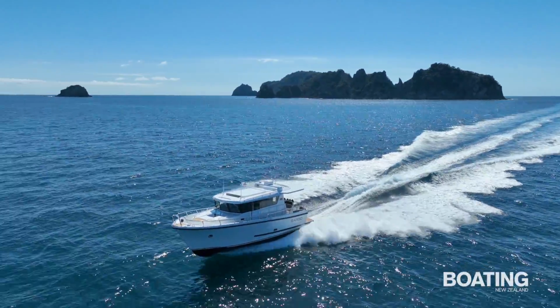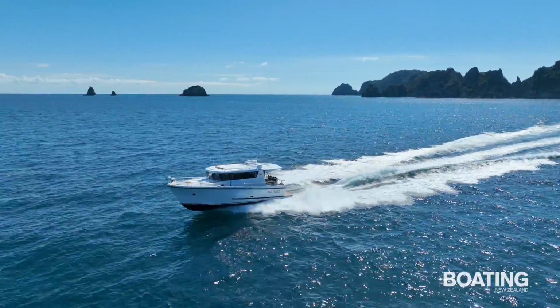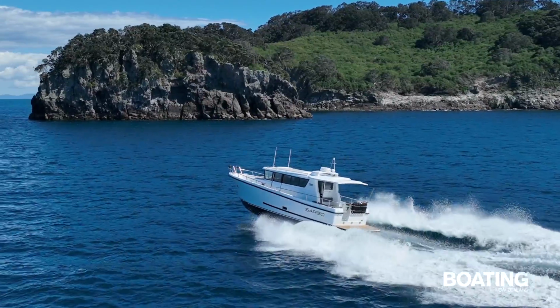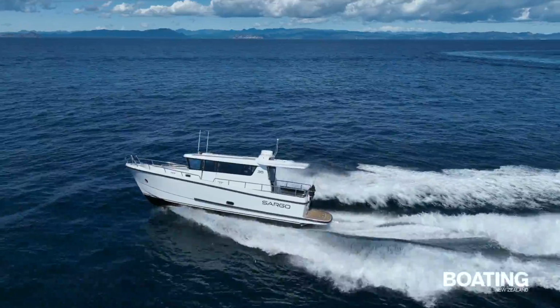Finnish manufacturer Sargo is a family-owned boat-building business, part of a regional boat-building tradition that goes back generations. Tough, well-made, fast and designed for challenging Scandinavian boating conditions, Sargo's range of all-seasons motor yachts would seem a good fit for New Zealand boaters.